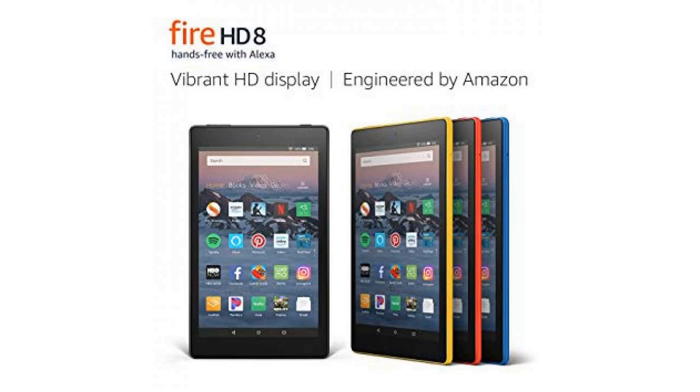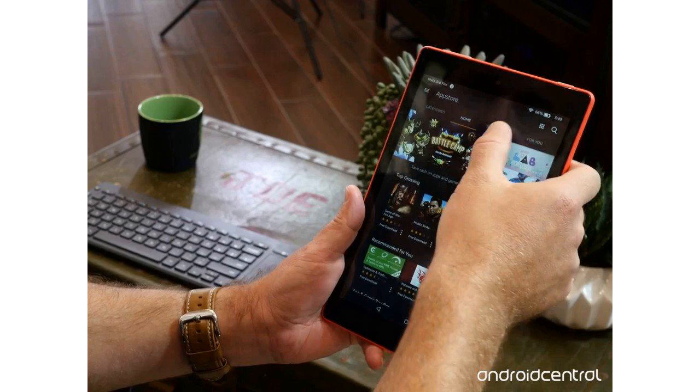Updated in July 2019 with the latest Fire tablets. Be sure to check out our guides to the best tablets and best Alexa speakers.